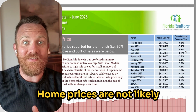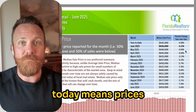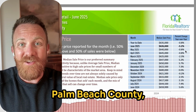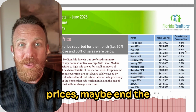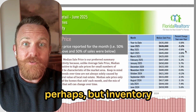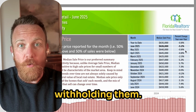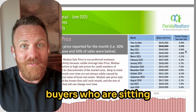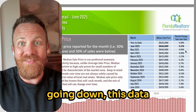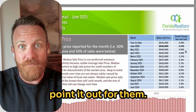Home prices are not likely to continue declining because of that inventory reduction. Less inventory today means prices will likely stay stronger. I'm projecting that for Palm Beach County, you're going to see flat prices, maybe end the year slightly positive, 1% perhaps, but inventory is likely to continue to decline because sellers are taking properties off the market or withholding them. If you're working with buyers who are sitting on the sideline, thinking inventory is going to continue going up and prices will continue going down, this data point flies in the face of their thesis, and you've got to be the one to point it out for them.